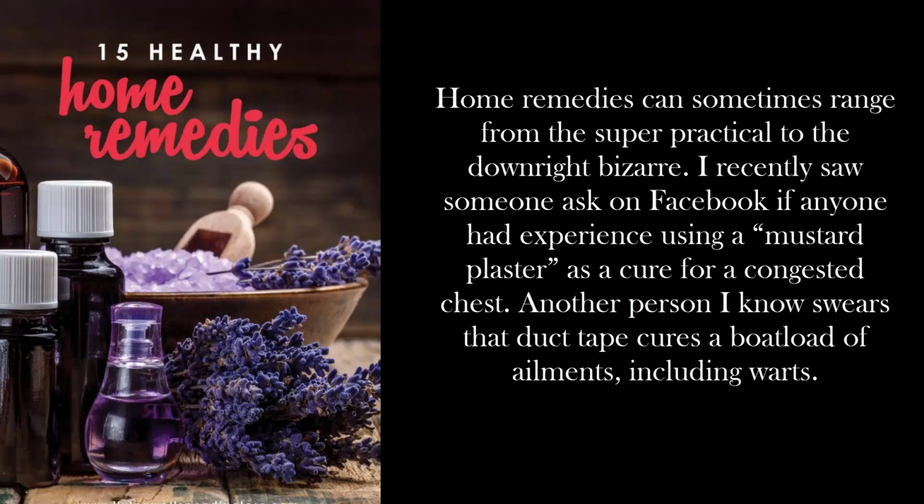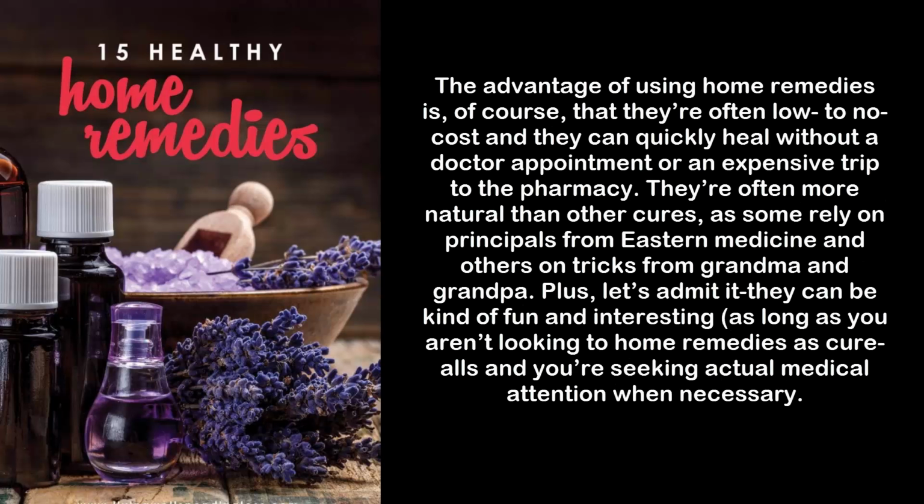Home remedies can sometimes range from the super practical to the downright bizarre. I recently saw someone ask on Facebook if anyone had experience using a mustard plaster as a cure for a congested chest. Another person I know swears that duct tape cures a boatload of ailments, including warts. The advantage of using home remedies is, of course, that they're often low to no cost and they can quickly heal without a doctor appointment or an expensive trip to the pharmacy.